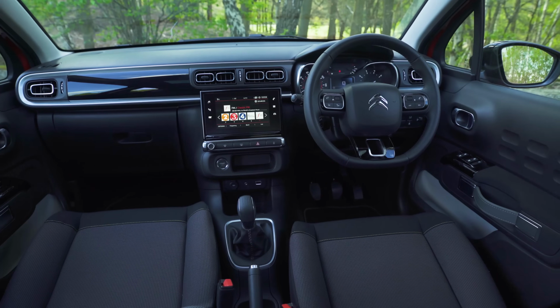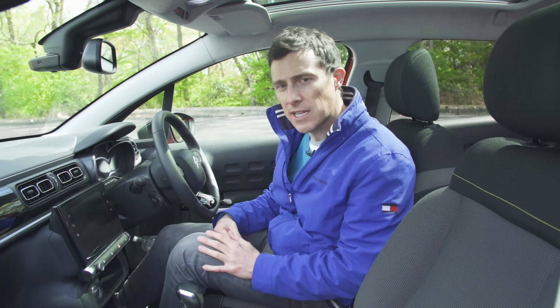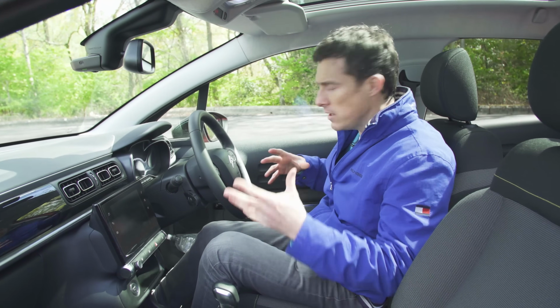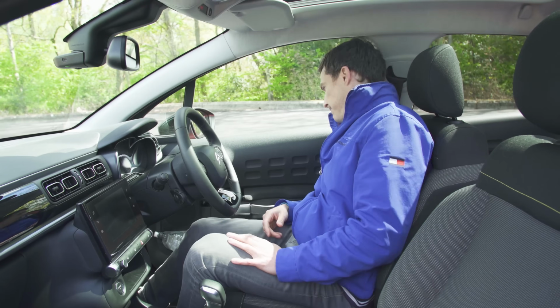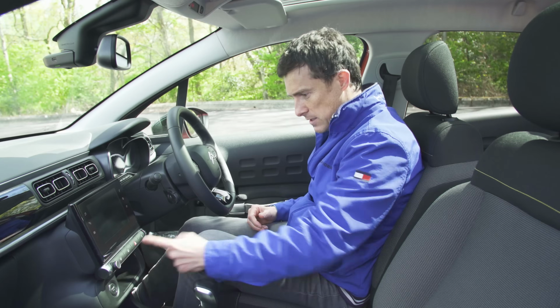Now, on the inside, Citroen has tried to maintain the quirky feel inside of the C3, and they've been pretty successful at that. So the door handles are like luggage straps. That's quite nice. And everywhere you look, there's rectangles. So you've got rectangles there, rectangles there, rectangles there. You've got rectangles here. I mean, everywhere's rectangles. Even this cubby, it's a rectangle.